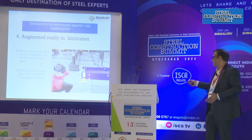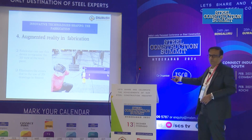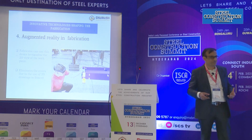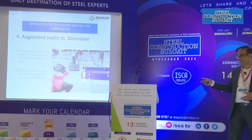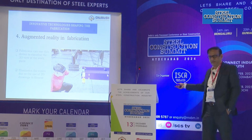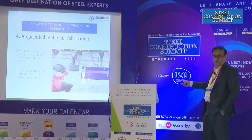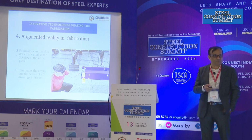I think this will come pretty quickly because it's not only for this, it can be used for many more construction related activities. So this is already, I think, post COVID, people have experimented a lot on this, and we are going to get this in the near future. And I hope, Charan, we will be the first one to get that also.